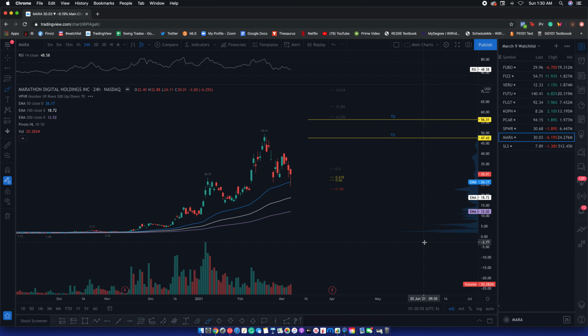Mara is the next stock. So this one is closely affiliated with Bitcoin. Bitcoin has been holding quite steadily in this market environment. So that's reflected in Mara's price action here, with strong run up and brief consolidation, only getting to the 50 EMA, while a lot of momentum name stocks have seen dips into the 100 and 200.